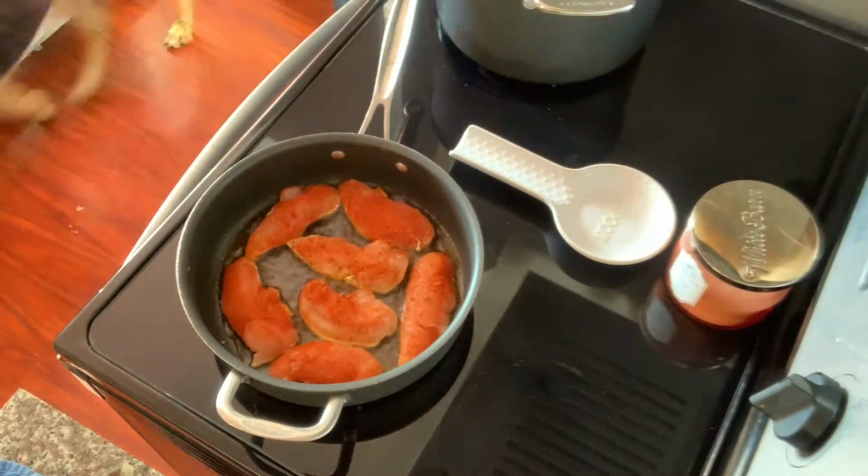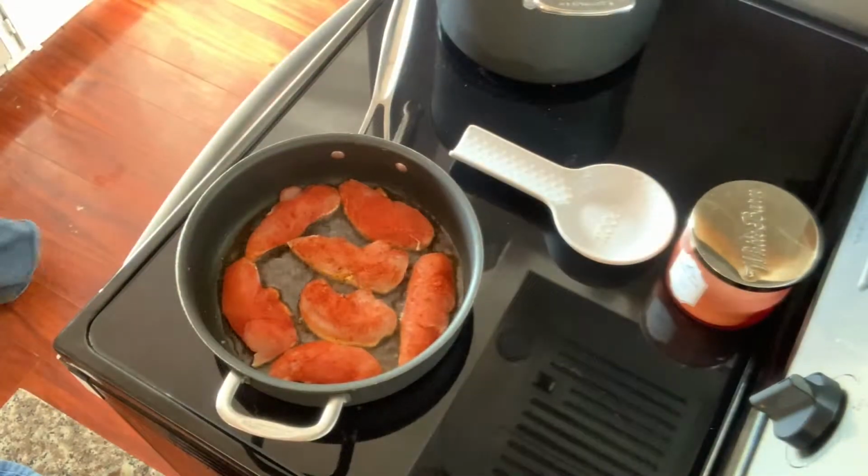So chicken tenders don't take long to cook at all, so usually I cook them for about 3 to 4 minutes per side.